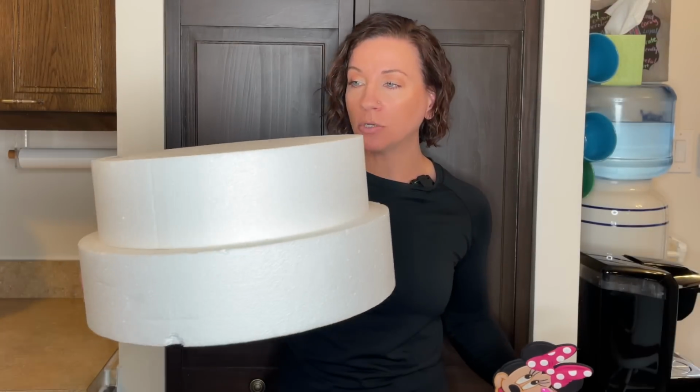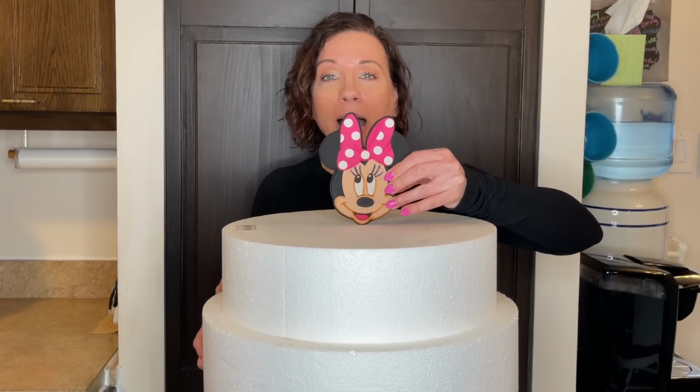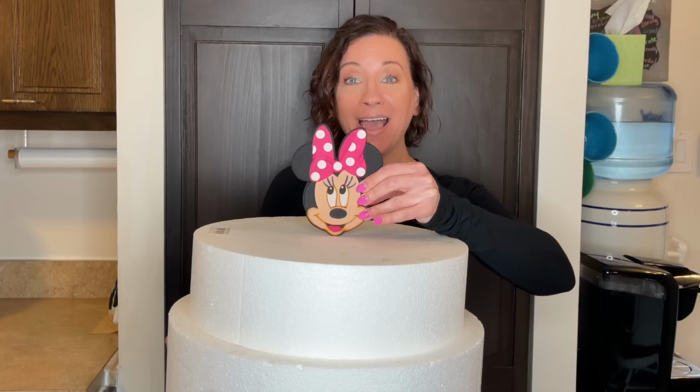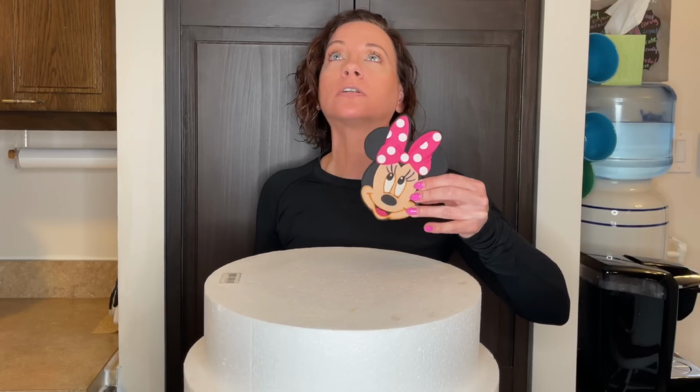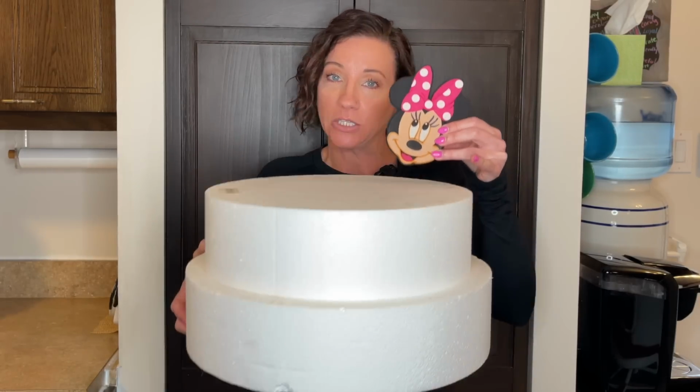And if you have a two-tier cake to feed 100, and you stick this decoration on top, it's gonna look so stupid. Like, yes, could I make Minnie Mouse bigger? What am I gonna make her, 4 feet wide and 4 feet tall? It's just gonna look stupid. I get so angry and annoyed, but I just don't like the way that it looks.